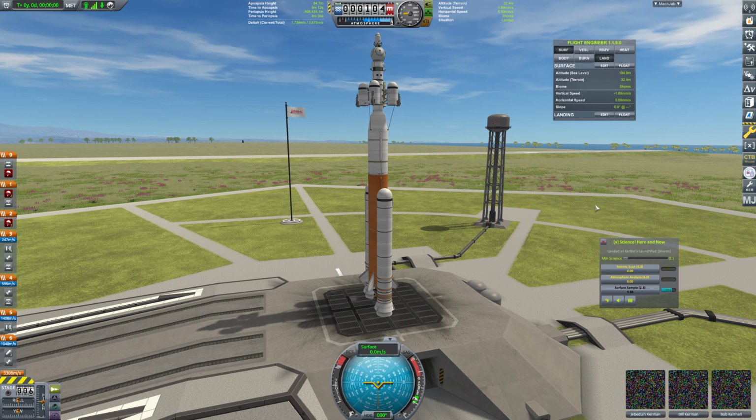Like very, very close to the surface and just have it naturally land, in theory. It might do a little bit of crashing. The only thing we want to check is to see if we can move the hemispherical liquid fuel tanks in the weight of the moon.